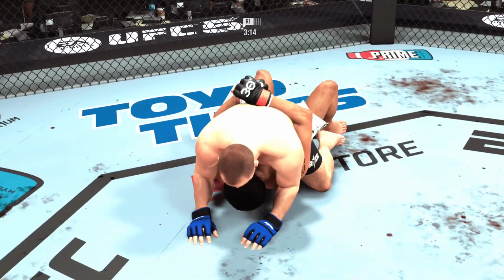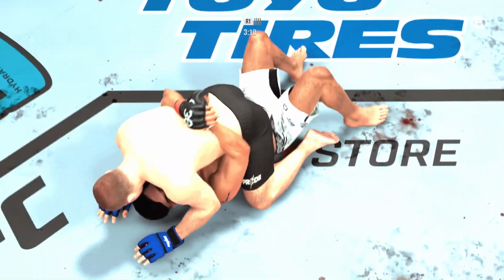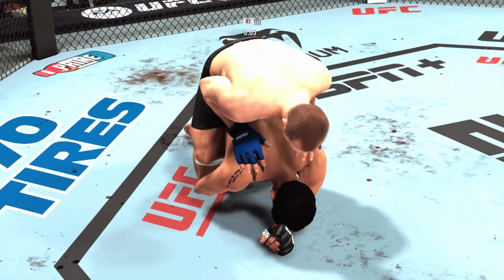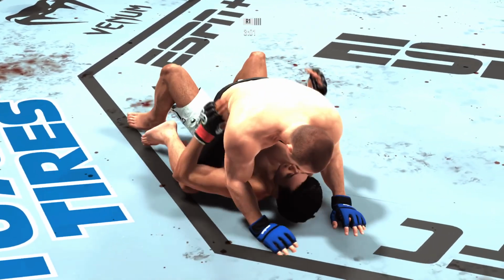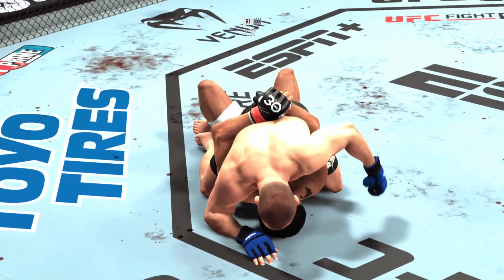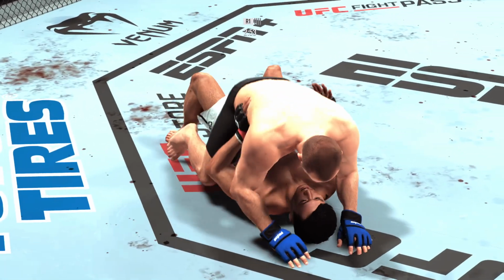There it is. Now he's going to mount. Gotta be careful here. Ref won't help you here. Just as the referee will never take a guy out of mount, they will not take a guy off of your back. You have to get him out of his position. Well, as usual, suffocating work from the top here by Emelianenko.